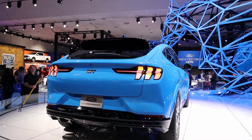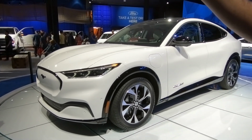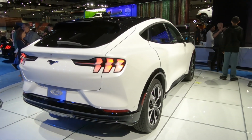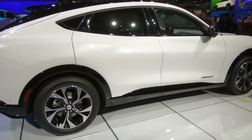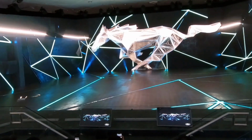300-mile range. Honestly, I think the Mustang SUV looks awesome. I really like it. I don't like the name though. I wish they had gone with a different name so that they wouldn't tarnish the Mustang fans. I get what they're trying to do. They're trying to evoke some sort of passion for this vehicle, and I think there's enough of that with the figures that they displayed. But let's take a look at the unveiling when we were there.